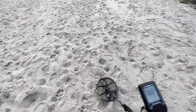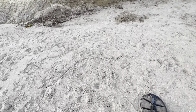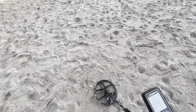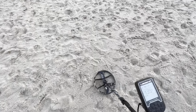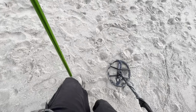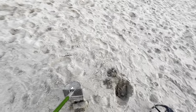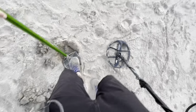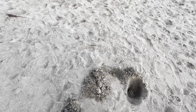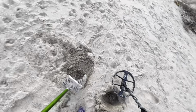Yeah, I want to get out of random metal zone. I might be missing out on coins over here, but the random metal's a little much. See, it's straight solid 38-39, all the way non-ferrous on the ferro check. And watch, I'm gonna dig it, and it's gonna be a random piece of tiny metal. Or I'll just miss it entirely. Or a bottle cap.